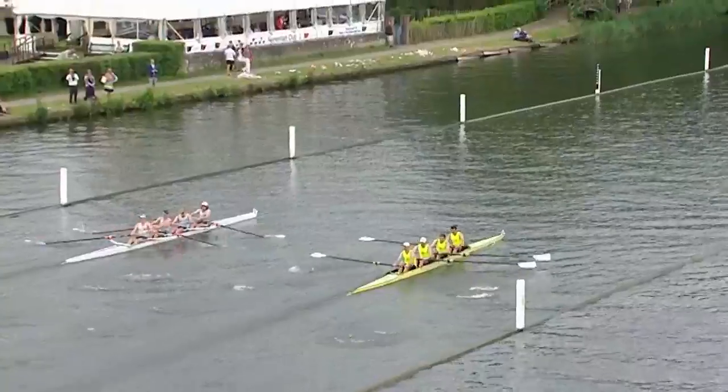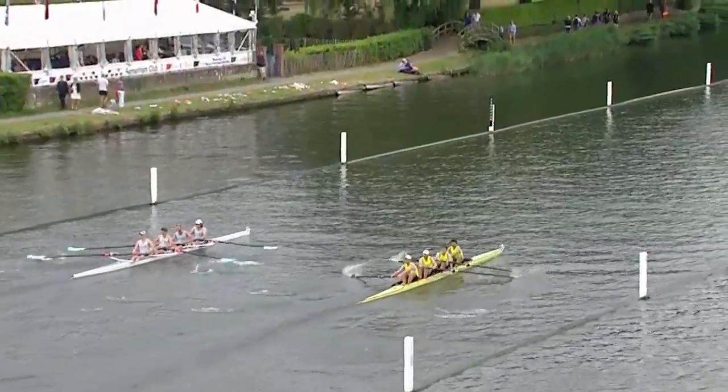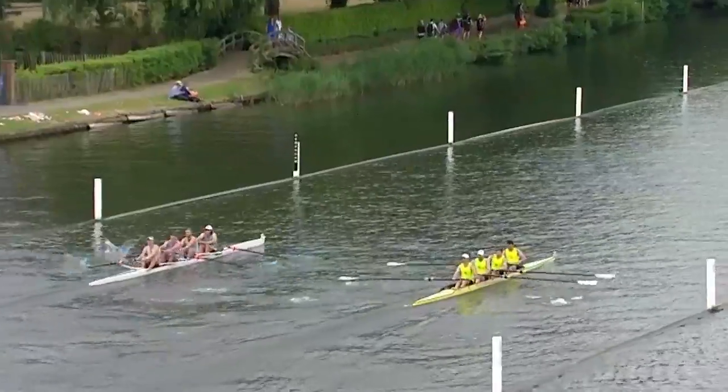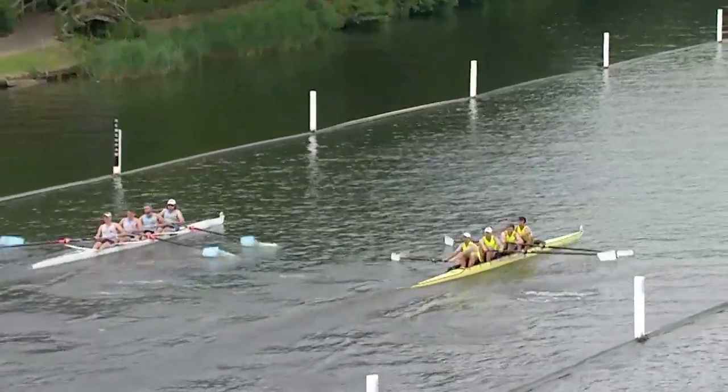They've actually gone into a nice little stride there. The first minute or so, they were just slightly sitting up, the Petone crew in the yellow on the right-hand side of your screen there. But now they've just stretched out into a nice rhythm. They're lengthening that stroke, and they're looking quite effective.